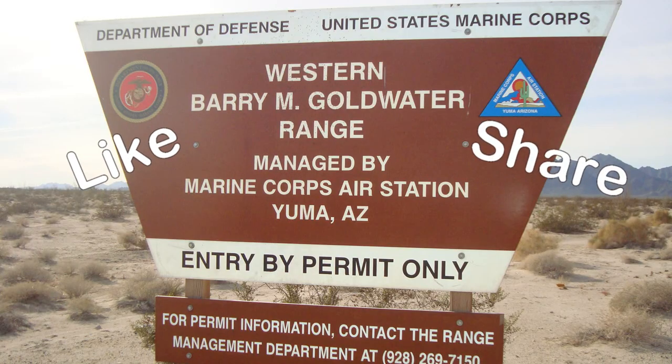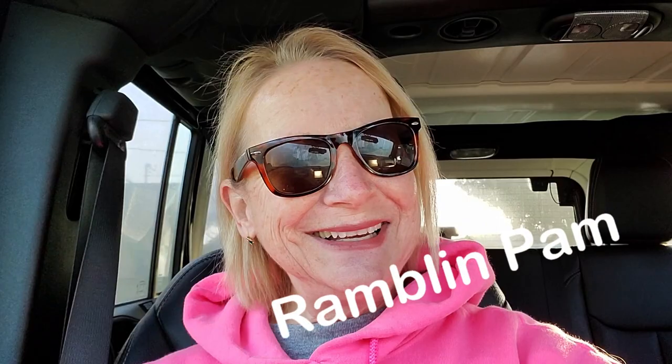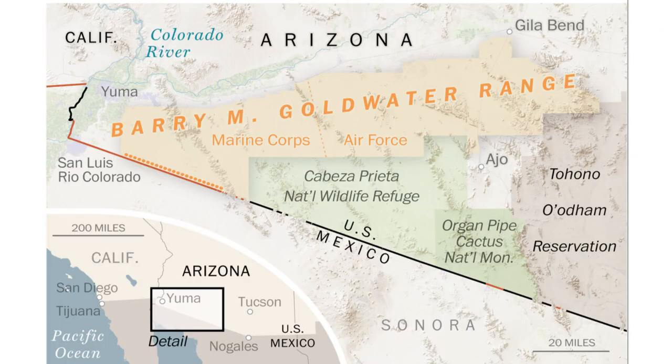We're going to be taking a BLM off-road trail through the Barry Goldwater bombing range. This off-road trail is located between the Mexican border and Interstate 8 in southern Arizona. It was formerly known as Luke Air Force Base, and it was renamed after Arizona Senator Barry Goldwater.